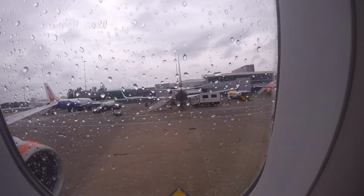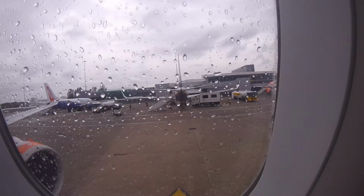Your tray table must now be stowed, armrests down, window blinds open, and seatbelt fastened. Further information regarding your safety on board can be found in the in-flight magazine. We hope you have a great flight.